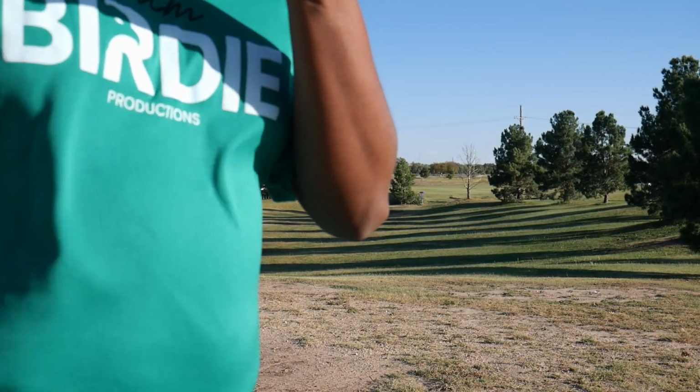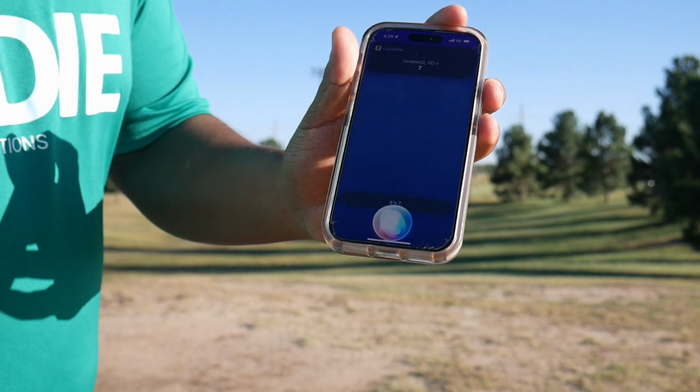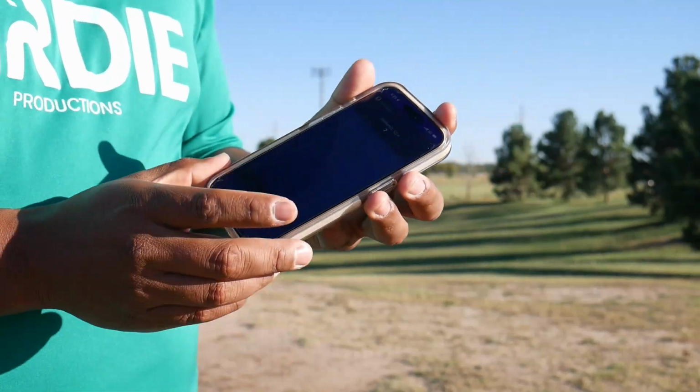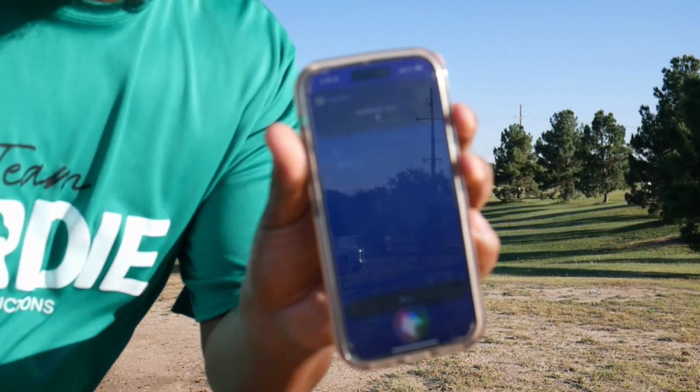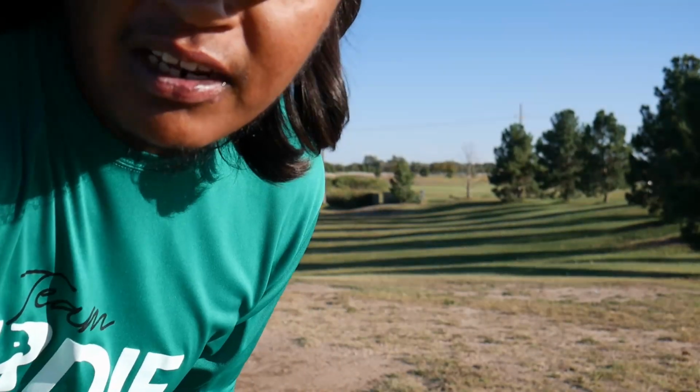Pick a number between 2 and 12. Alrighty, so I guess it's going to do a random calculator. I don't hear it, I guess because I have my phone on mute, but right here it's showing 7. I don't know if you can see that, but the number is going to be 7.